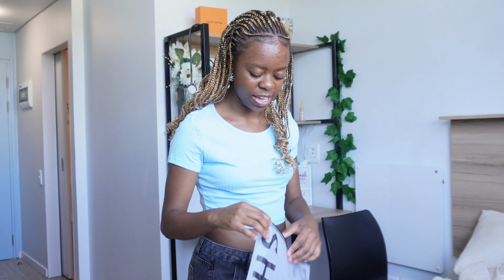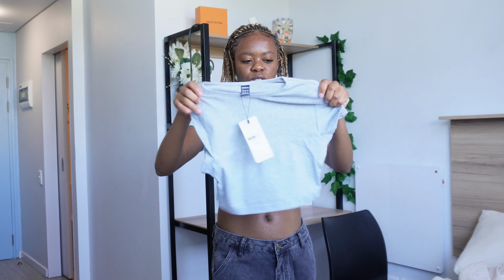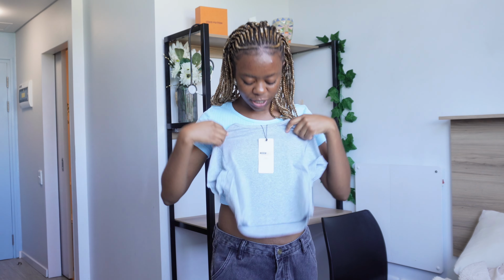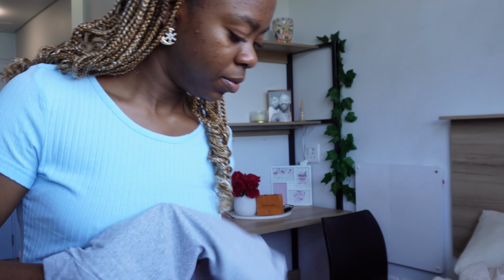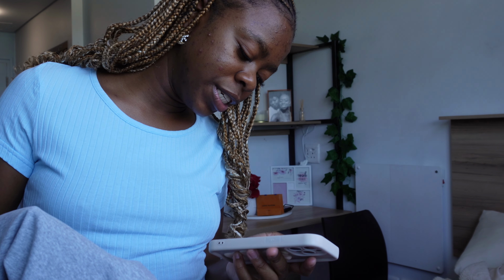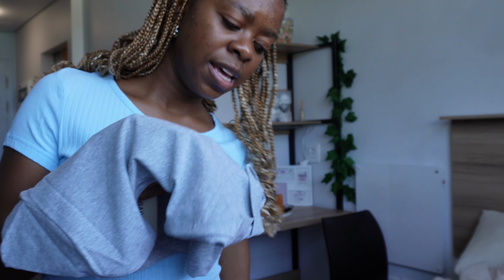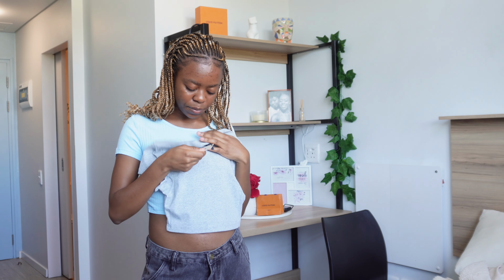Let's see what we have here. We have another t-shirt, a crop tee like this one. Ooh, this material is good, and it's stretchy. This I can vouch for. So, let's see how much it was. This was 65 rands, and the other one was 60 rands, but the material of this one is way better. It doesn't make sense, but let's try it on and see.